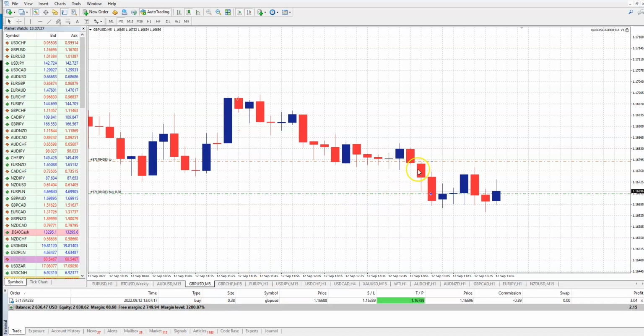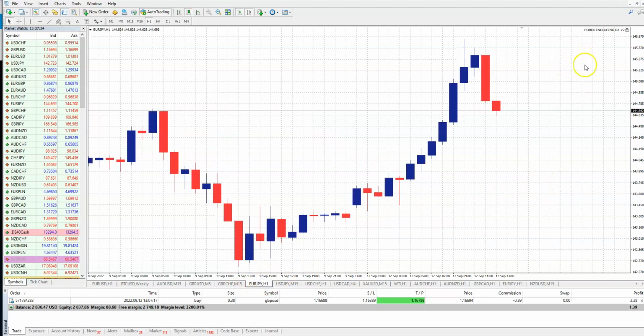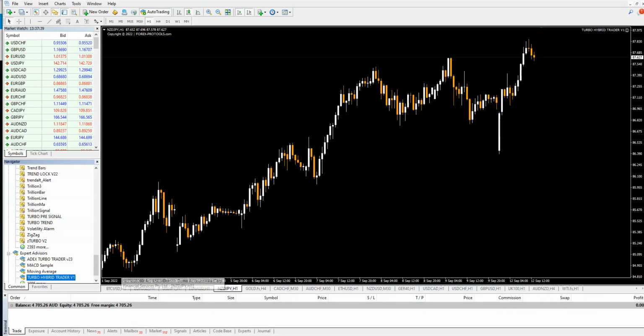Then we have a Robo Scalper. You see, you can get this one if you like it. You can get the Engulfing expert advisor. So many. This is Turbo Hybrid. Also you can get it, guys. All of it in detail, you can see in my YouTube videos, in live actions. Every one of these expert advisors you can see in live trading on my YouTube channel.